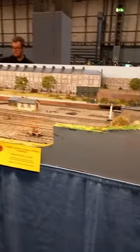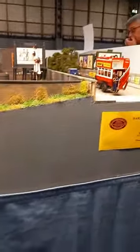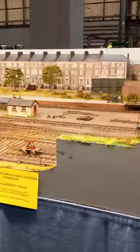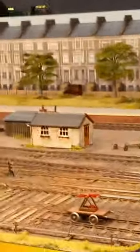This layout is called Kensington Addison Road. It's really hard to say, actually. But yeah, there's a really great amount of detail on here. But the only thing which I think lets it down is how they've just printed off the side of the houses. They could have put a bit more detail into that.